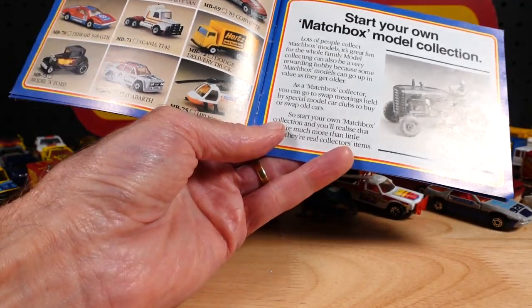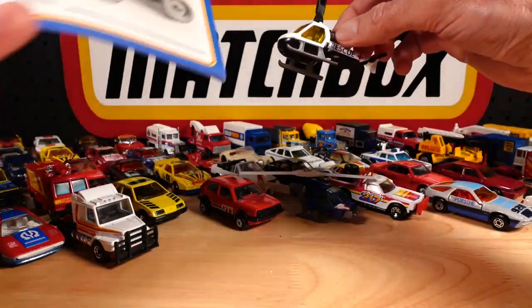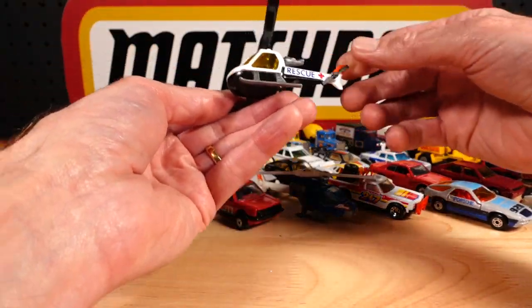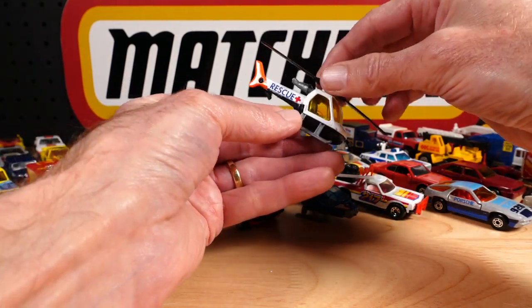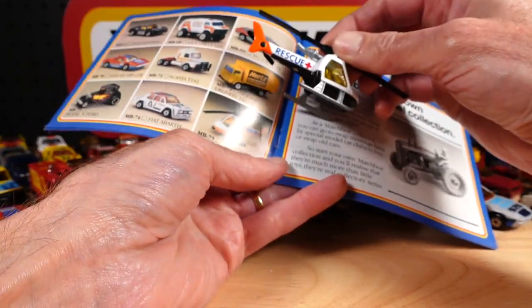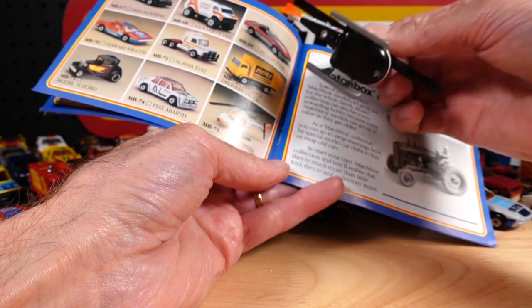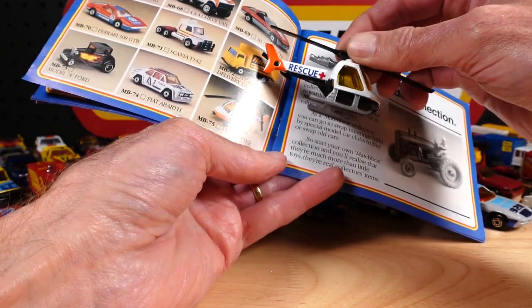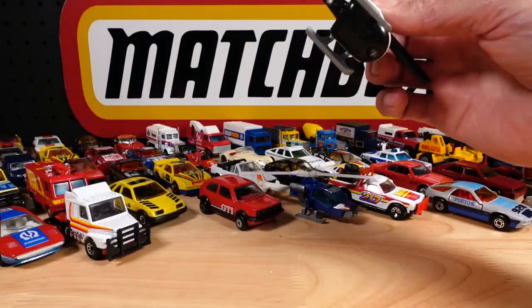Number 75, your lucky last, is the helicopter, which really caught my attention when it came out when I was a youngin. There's a dude behind the stick, I was going to say wheel, but you know better. Rescue on the side, and there is so many different ones out there of this helicopter. This one's got a black base, the one in the photo's got the orange base, but I forgive myself. And I hope you forgive me too.